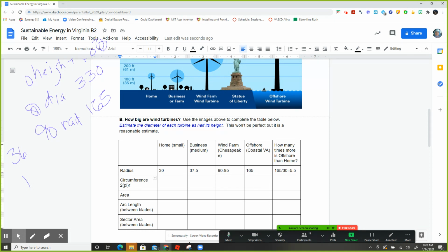My chat evaporated again. It makes me crazy. Oh, there it is. It's just hiding.